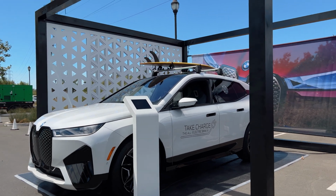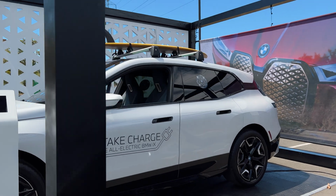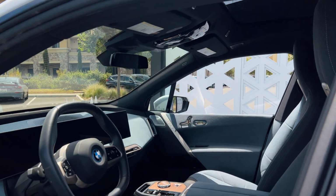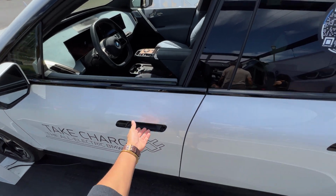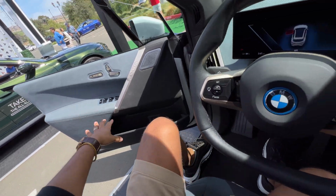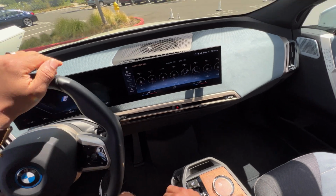So this is fully electric, it's not a hybrid. Tons of power. This is definitely a little bit more sport oriented, definitely. Let's take a look here from the driver's side. Something about the shape of that door and it being frameless makes it way easier to get into.